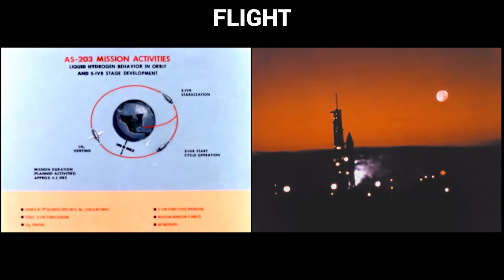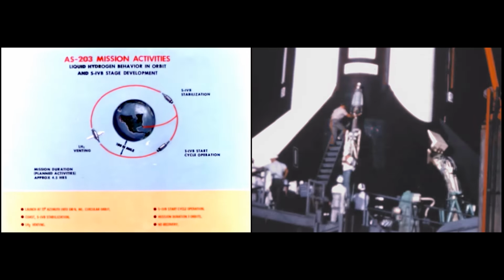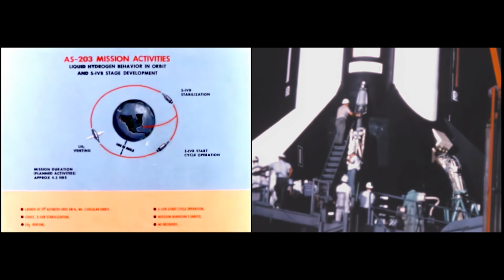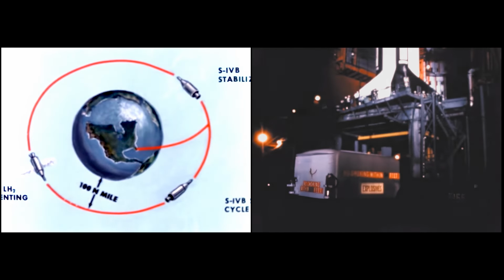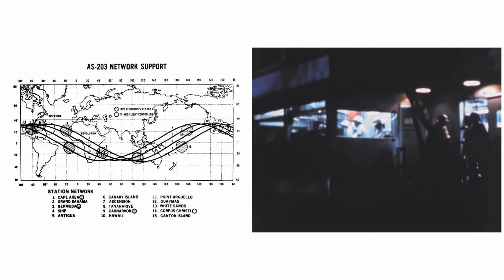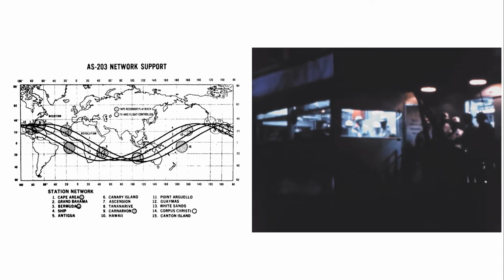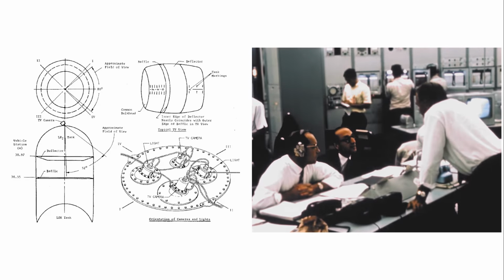AS-203 was programmed to be launched from Cape Kennedy on a flight azimuth of 72 degrees. The second stage, instrument unit, and nose cone were to be placed into a circular orbit of 100 nautical miles. The flight was planned for 3 orbits plus. The entire flight was to be monitored by television cameras mounted in the liquid hydrogen tank, designed to relay pictures of LH-2 behavior in flight.